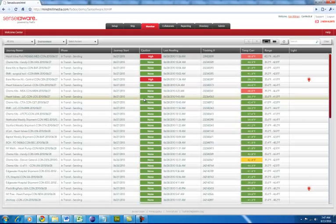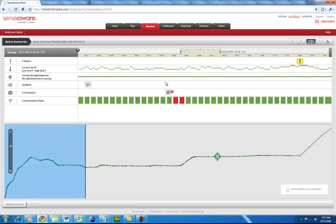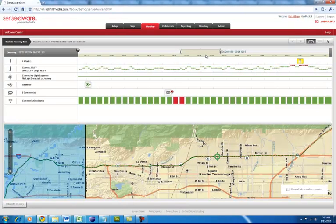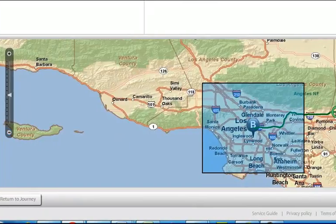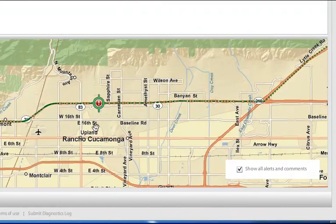The first one, monitor near real-time location and vital signs. Right here from the Monitor tab, I can double-click a journey and pick from one of 4 different ways to see its information. There's a timeline view, which shows trigger statuses, alerts, comments, and the device's communication status, all chronologically. You can hover over these icons with your mouse to see more detail about each one. You also have a map view, which shows where your package has been so far and its remaining route. If any alerts have occurred, an icon will show up indicating where in the journey it took place. Again, you can roll over these icons to see more information.